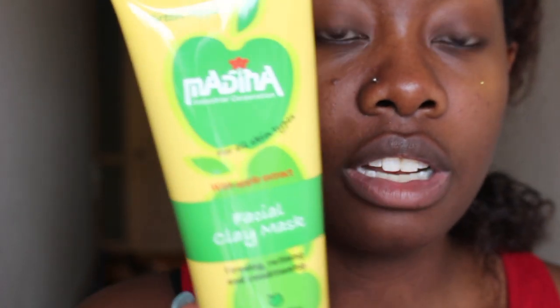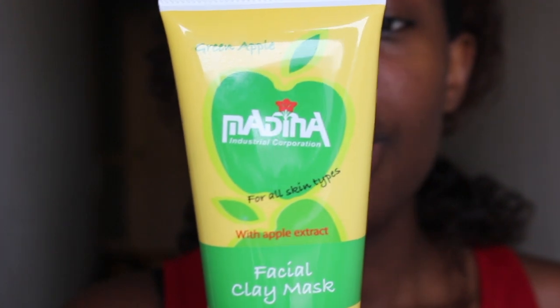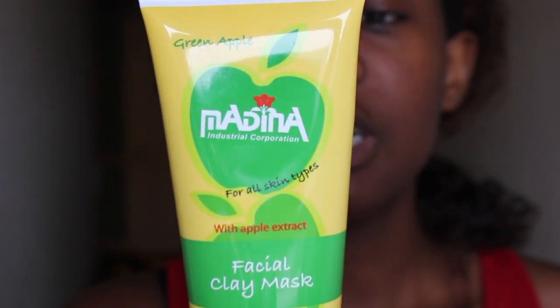So the next step that I do after that is, if I'm gonna apply a mask, I'll go ahead and apply a mask. And the mask that I've been using is this all natural mask. It's a Medina facial clay mask. And what you do is you put it all over your skin, and it's supposed to firm, refine, and condition the skin. So I'm just gonna put that all over my skin right now.